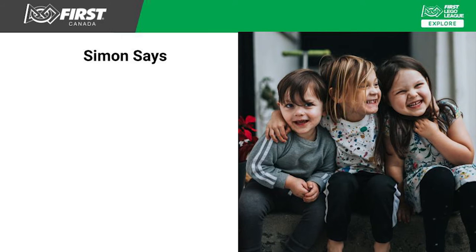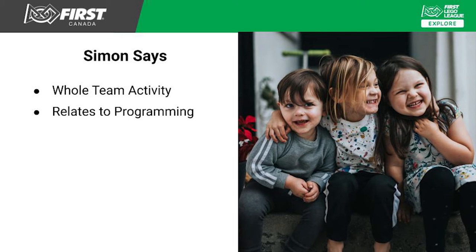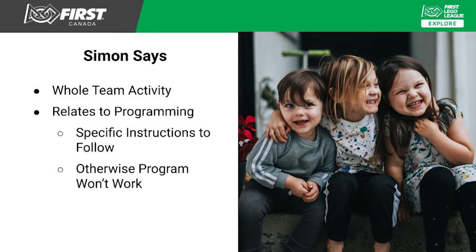Some of the things that we've done in the past are integrating some fun games and activities. One of my favorites is the classic Simon Says, because that's giving students, especially if you can relate it back to them, how it fits in with programming. It's programming our specific instructions, and so Simon Says is much like that.